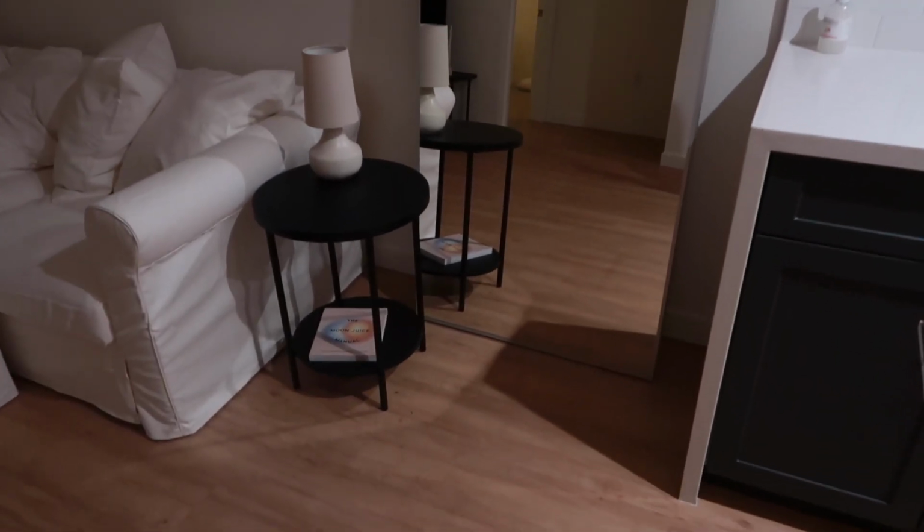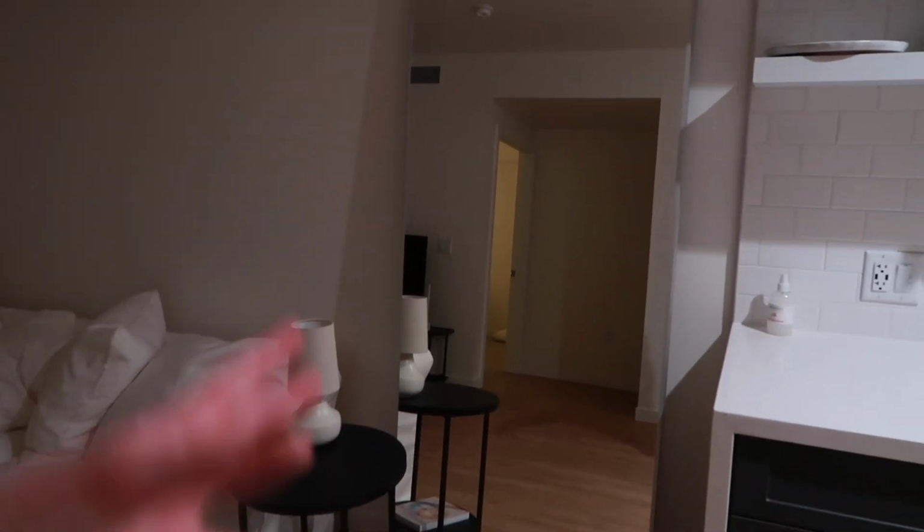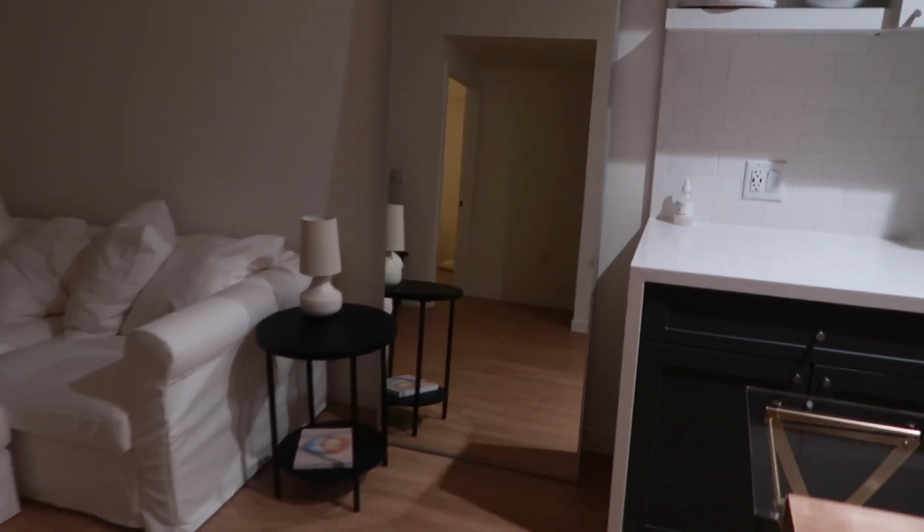But this is the mirror that we got. It is the IKEA Hovette mirror. I'll link it down below. It's pretty basic. I think a lot of people have this mirror, but it's just huge, and that's exactly what I wanted for this space. It just makes the living room look more open and look nice.